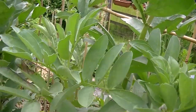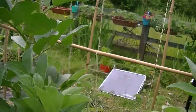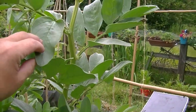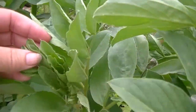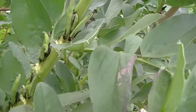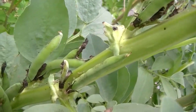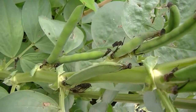Not had any black fly on them at all. I did take the tops off some of them. I need to do the rest. These ones will be sown out later. Look at all those pods on there. It's going to be a nice little harvest when it's time, isn't it?